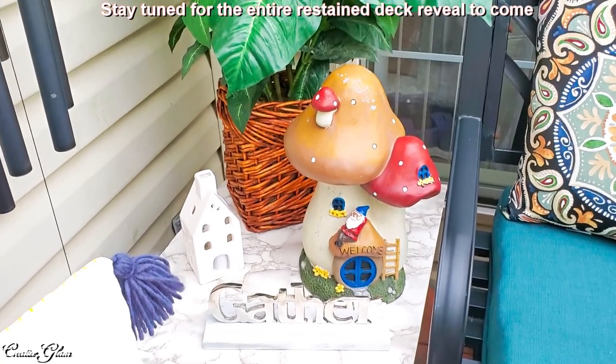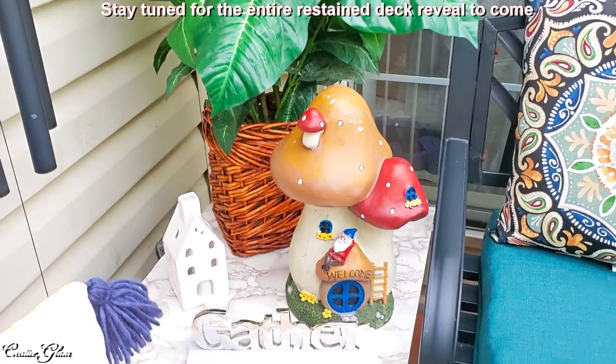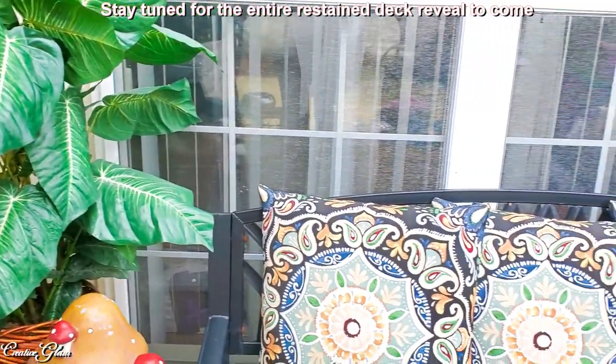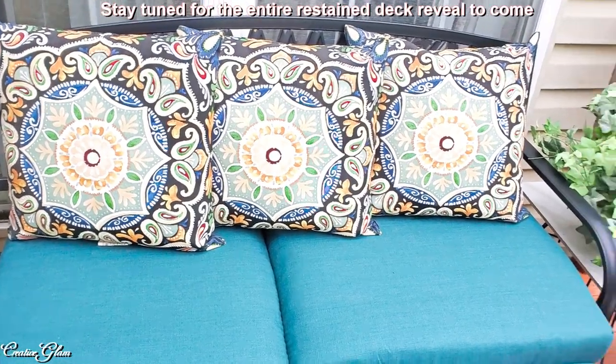HomeSense. The little white house over in the corner came from Target. The garden gnomes came from Big Lots. The trees are something that I've had for quite a while. I can't remember where they came from. Again, the deck furniture, my glider, and the pillows came from Lowe's.